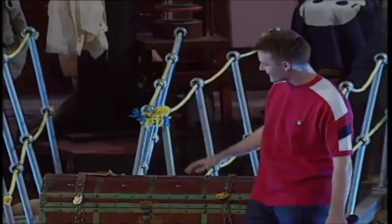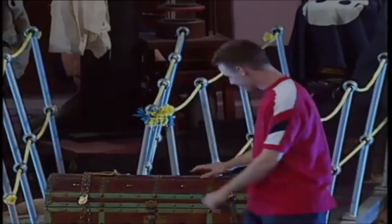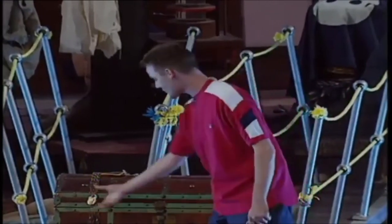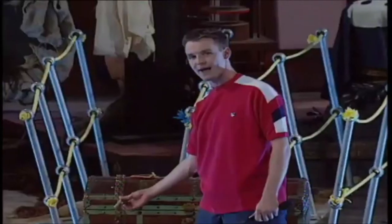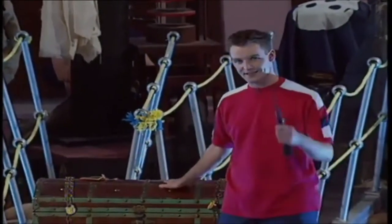This is what the chest quest is all about. To win that prize, they have to open this. Of course, as you can see, it's at the moment chained securely shut and locked with two sturdy padlocks. What they have to do is find the two keys that open this chest. Let me tell you how it works.